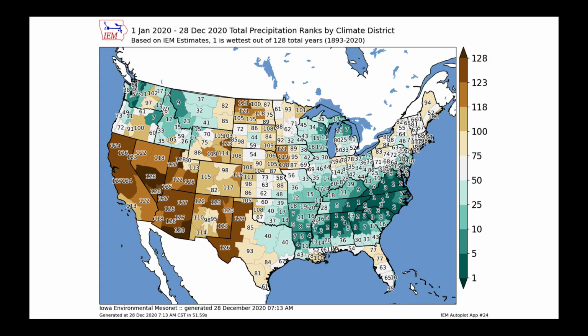This is likely where we're going to finish the year on our total precipitation ranks by climate district, with several of the climate districts in North Carolina here having a top 3 wettest. Only these two here, which were dry midsummer, are showing up as a top 10 wettest, but not the wettest. So this has been one of those years where we look back on it and just see tremendous amounts of rainfall throughout the year. So the big question is, as we start 2021, what's the pattern going to give us? And are we going to get a chance to dry down?